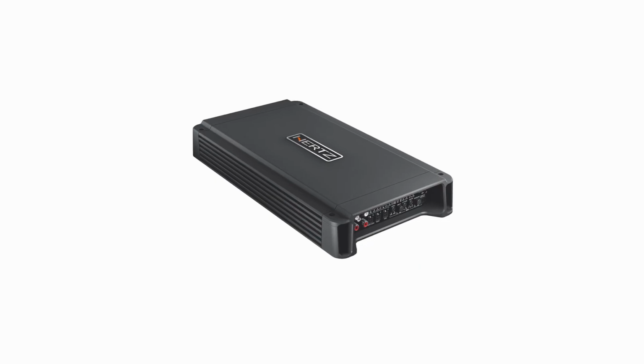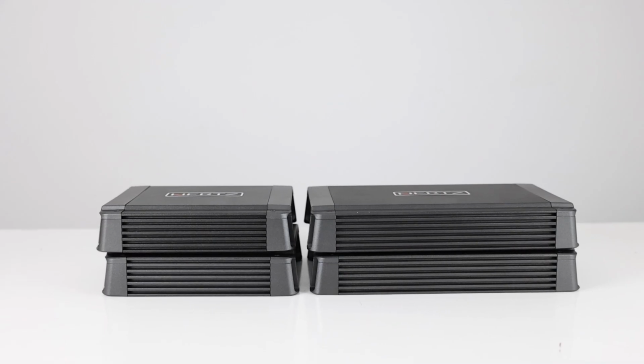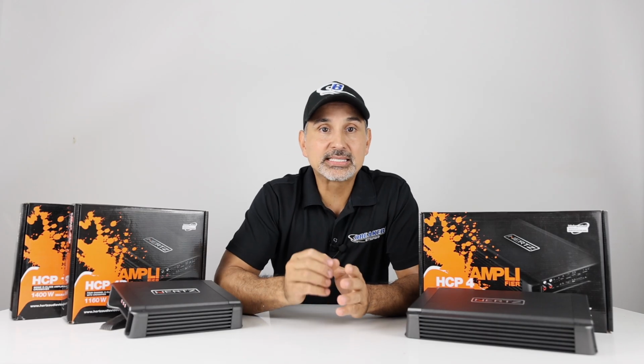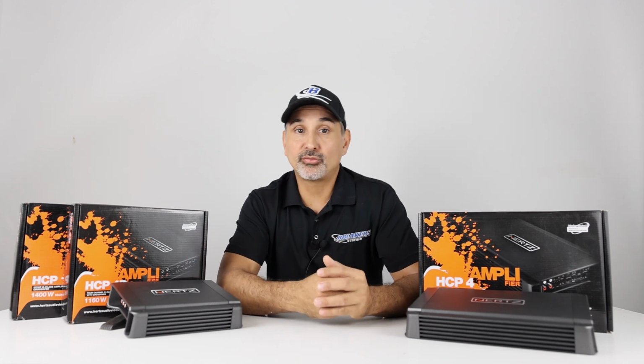Now the 5-channel uses a 13.5-inch chassis, and the 12.5 and 8.5-inch chassis are used between the remaining amplifiers, all measuring the same width at 7.38 and the height at 1.97. Now back to the 4-channel amps.